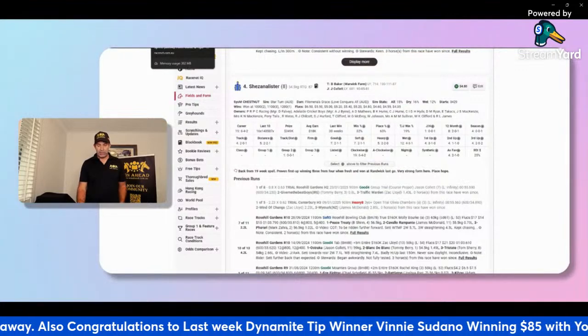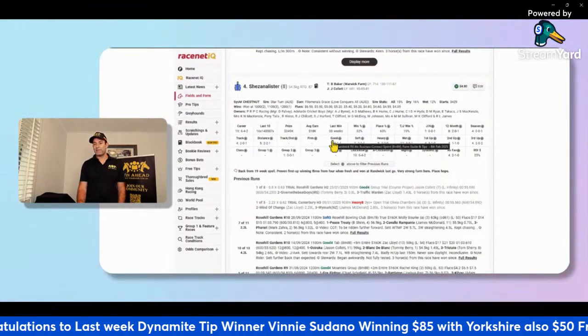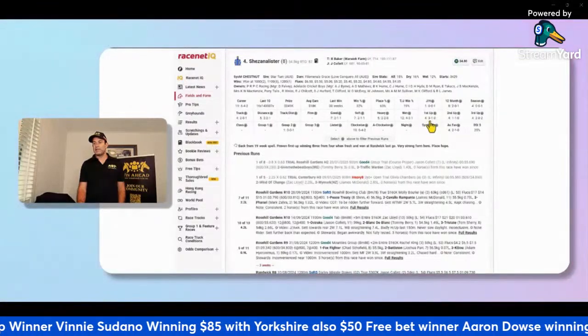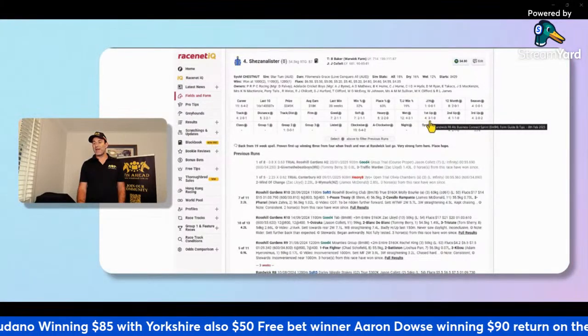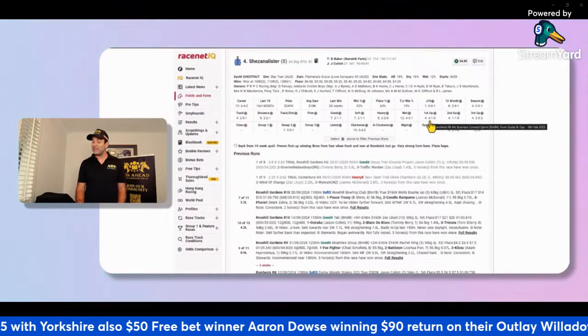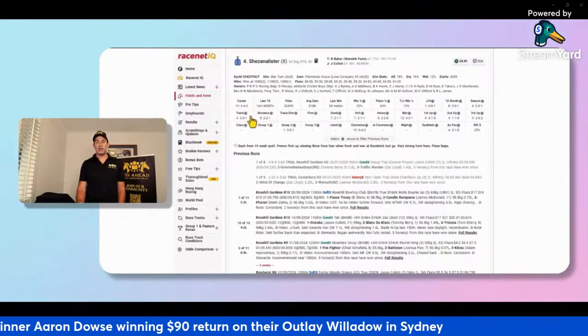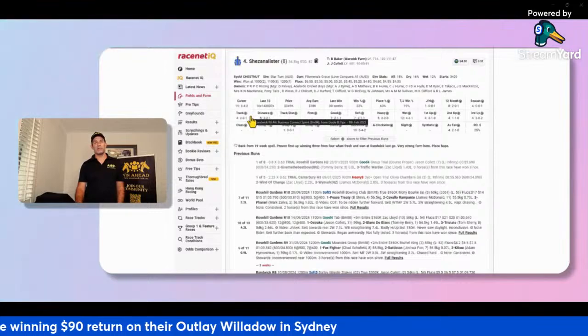The other one is Randwick race 6, number 4. She's an A-lister. First up here, you can see she's won four starts for 3 wins and a second. She does like first up. She likes the distance. She likes the track, and she's a class horse.